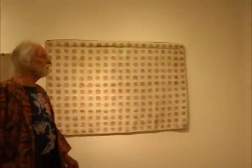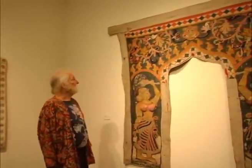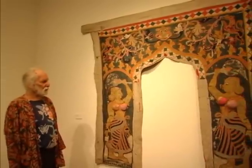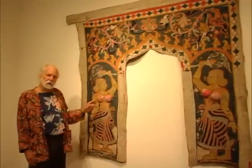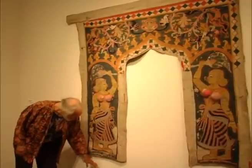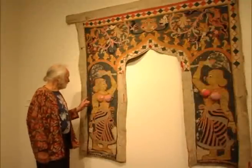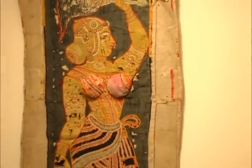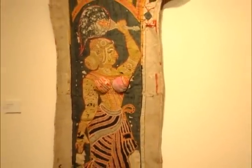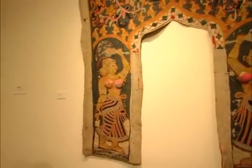This piece is a temple applique piece. It's a standardized piece. This is not a unique piece at all. It's missing a few inches from the bottom, and missing a little bit of its edge. Almost invariably, the breasts have been replaced because I suppose everyone who goes by touches them, and so eventually they have to be redone.